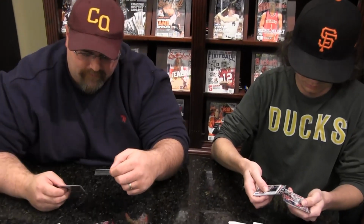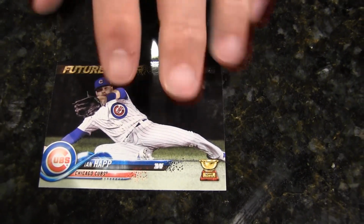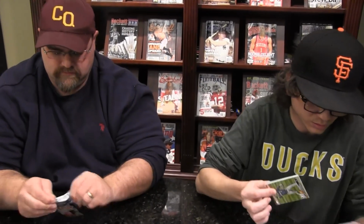Awesome. That works. And then these are one of my favorites with Topps. They got the Topps All-Star Rookie. They've been doing that for a long time. Put the little trophy down there. I dig those cards. Future Stars. Future Stars, digging that. For sure.